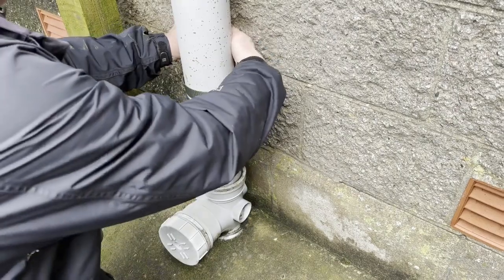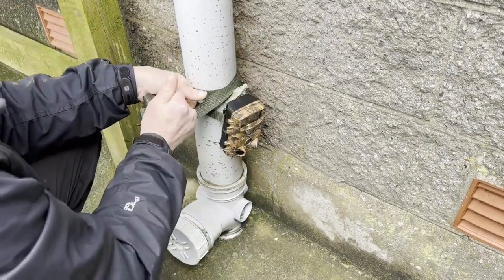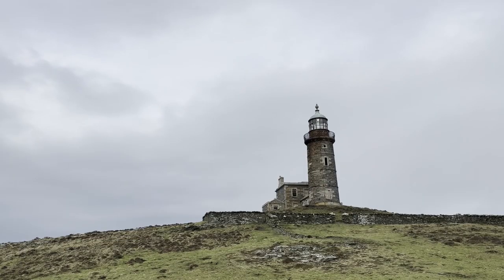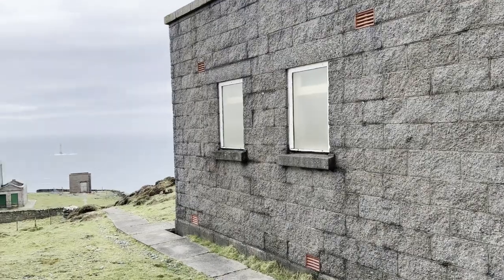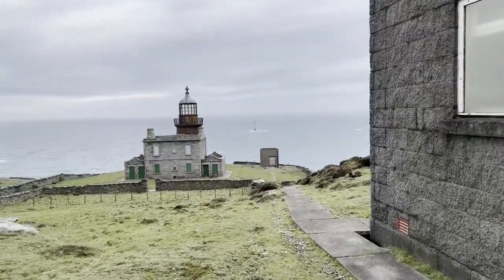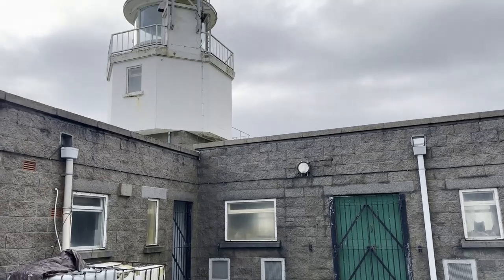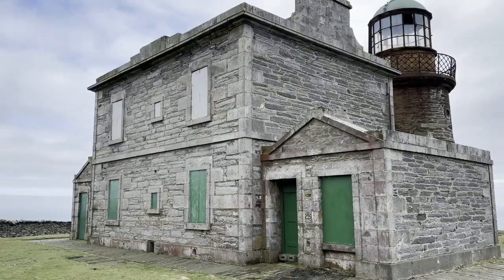Some key estate jobs were to employ additional camera traps. We are checking for the presence of rats, which were eradicated from the island after a successful programme, but we have to keep a close eye that they don't return. Then time to carry out building checks. The island is home to 3 lighthouses, 2 older stone lighthouses and a newer middle lighthouse. All of them are out of action now though.